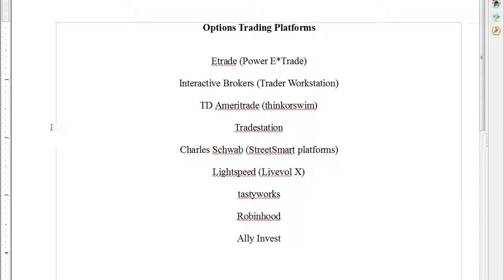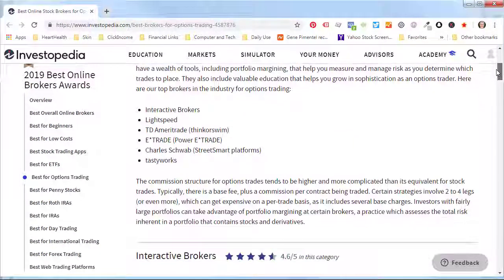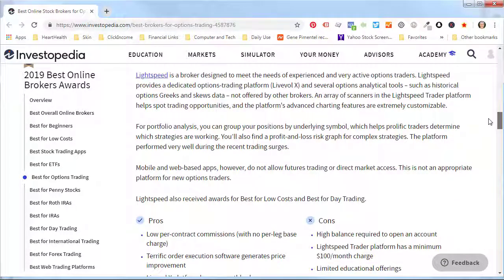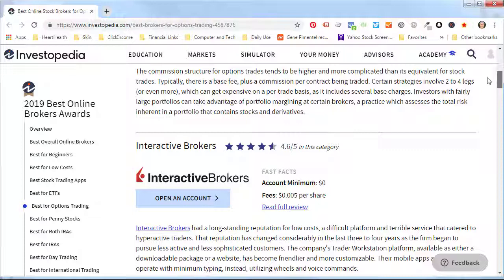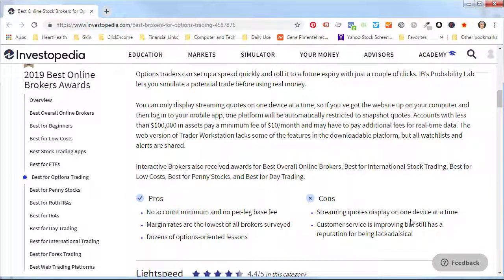So you can go online and you can look up reviews for some of these places. Investopedia has a good article about best online brokers for options trading in 2019, and they go through, maybe in more detail than what I've covered, the pros and cons for a lot of these platforms, and if you want to go there, it's probably worthwhile checking them out. They rate Interactive Brokers as the best platform overall, and they quote some of the cons as streaming quotes display one device at a time, and then the customer service thing I mentioned.